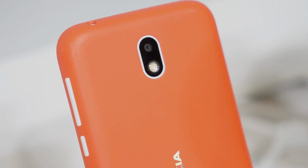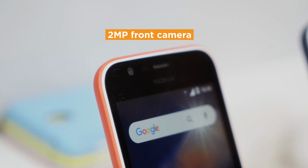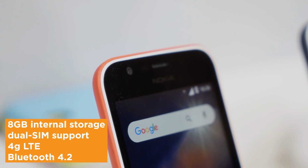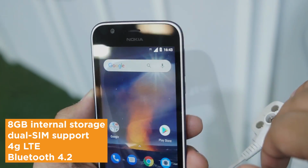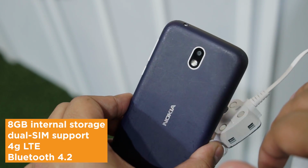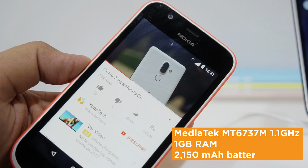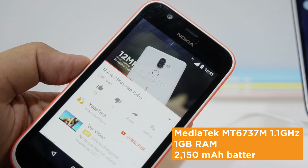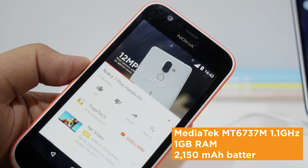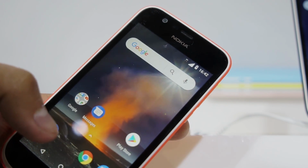As for its other specs, it has a 5-megapixel rear camera with LED flash, 2-megapixel front camera, 8GB of storage which can be expanded up to 128GB using a microSD card, dual SIM support, 4G LTE, Wi-Fi, Bluetooth 4.2 and GPS. Powering the Nokia One is a MediaTek MT6737M 1.1GHz quad-core processor, 1GB of RAM, and 2150 mAh battery.